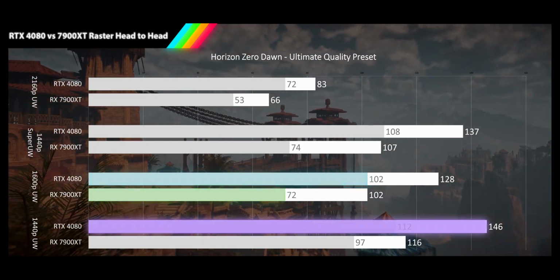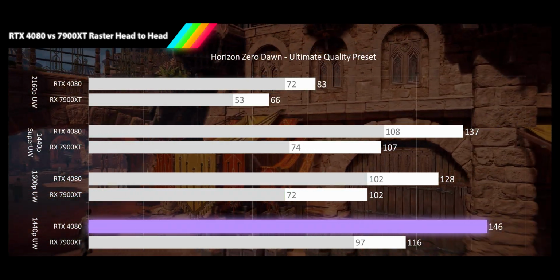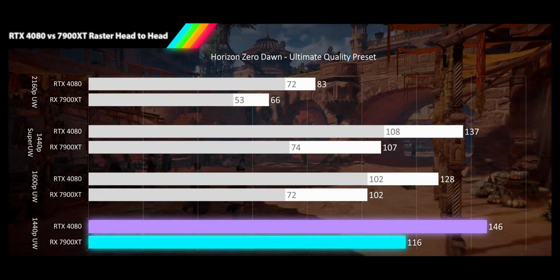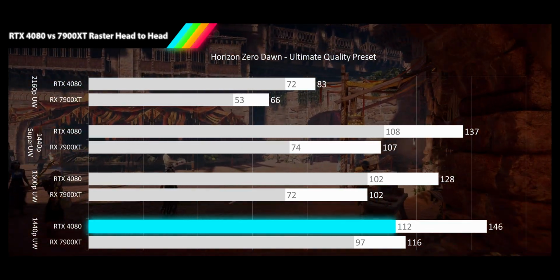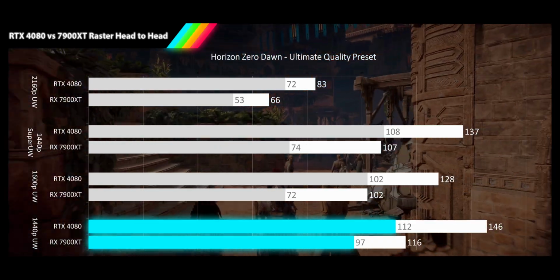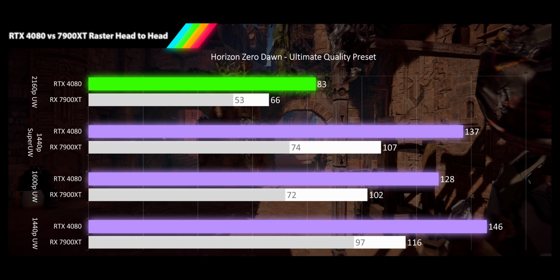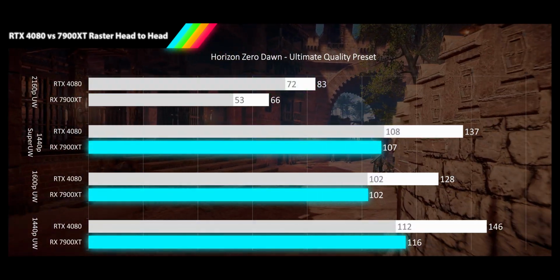Now, at 1440p Ultrawide, we see the FPS climb back up, with the 4080 delivering 146 FPS and the 7900 XT 116 FPS. With the 1% lows, we see the 4080 put in a similar performance, but the 7900 XT tightens up a lot, beating the 4080's relative performance by 10%. Overall, this game does well for the 4080, though the 7900 XT provides extremely playable frame rates at Super Ultrawide resolutions and below.